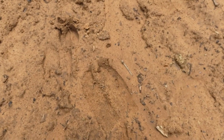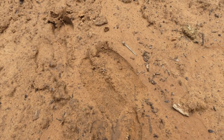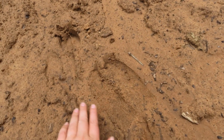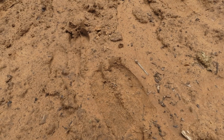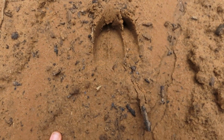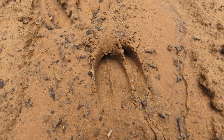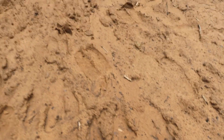If you have a look here, there's some fresh giraffe tracks as well. Now you see it looks quite similar to a buffalo track, however it's quite elongated. Very long track. See, it's quite a large track as well. A couple smaller ones here. See over there, very likely a nyala. Oh, looks promising.